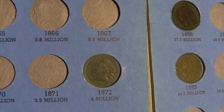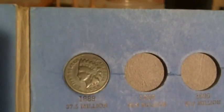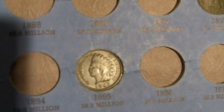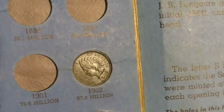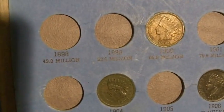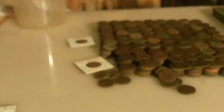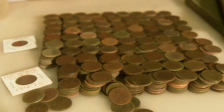Got an 1872, pretty decent shape, 1887, 1888, 1892, 93, 95, 1900, 1902, good shape, 1904, 1906. But I don't think I'm going to mess around with the Wheaties right now.